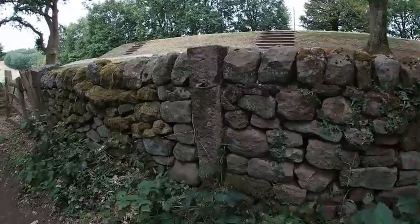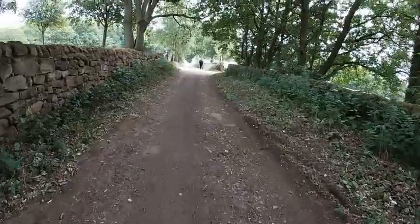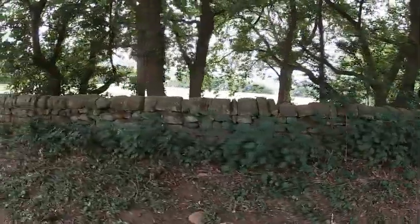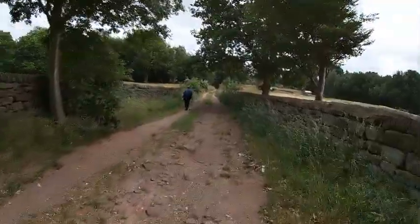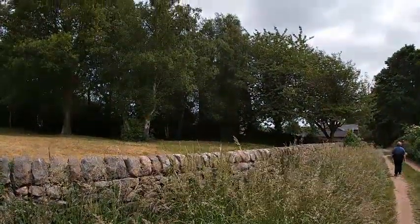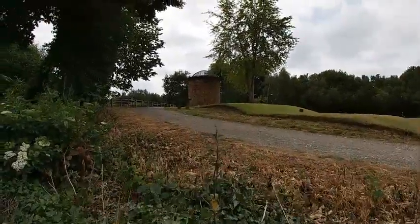Look at that latch. Look at the old ironwork there. And the lead cork. Seen some history, that has. There's golfers everywhere. And that's a clue to where we're situated. We're right above Milford Railway Tunnel.